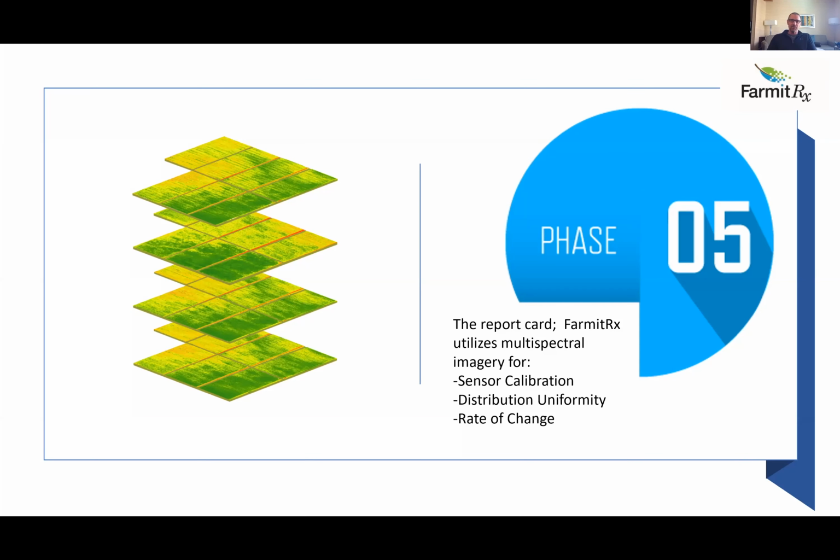We combine that with the soil mapping, the imagery, the pressure bombs and various other information, and it allows us to help the grower achieve greater outcomes with a higher degree of satisfaction, and ultimately to the benefit of the client. Any questions?